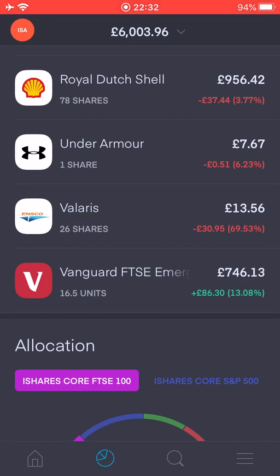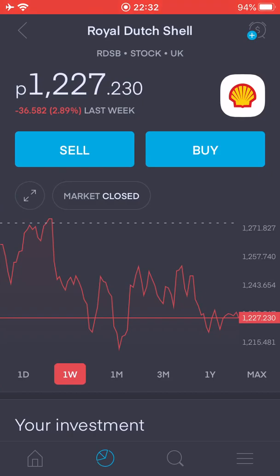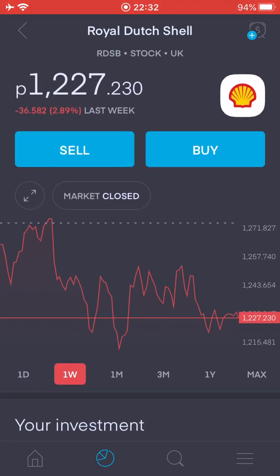Next one here, Royal Dutch Shell. Again, one of my biggest investments. I've got £956.42 invested into here, which is equal to 78 shares. So 76 of the shares I bought myself, and I think I've received 2 free shares from you guys, referral links again. And from last week, it's 2.89% down.